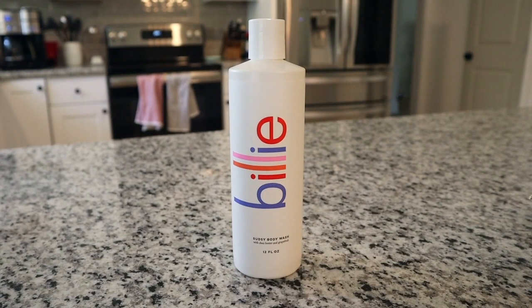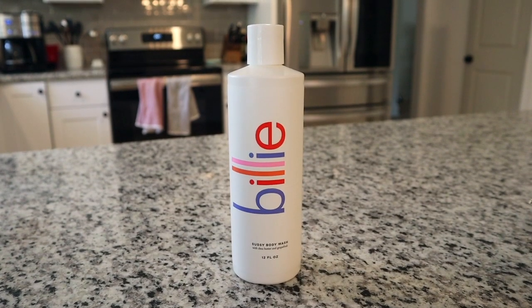It is super duper sudsy. It's made with shea butter and grapefruit, so the smell on it is subtle but very pleasant, very, very good. And it worked really well with my silicone loofah from Bowie. And truth be told, I love that loofah. It has done a lot to help me eliminate waste in that space. However, you do have to use kind of a sudsier product on that loofah, in my opinion, for it to be the most effective. And so this sudsy body wash paired perfectly with it. It's a big bottle. It's 12 fluid ounces and it costs $9.